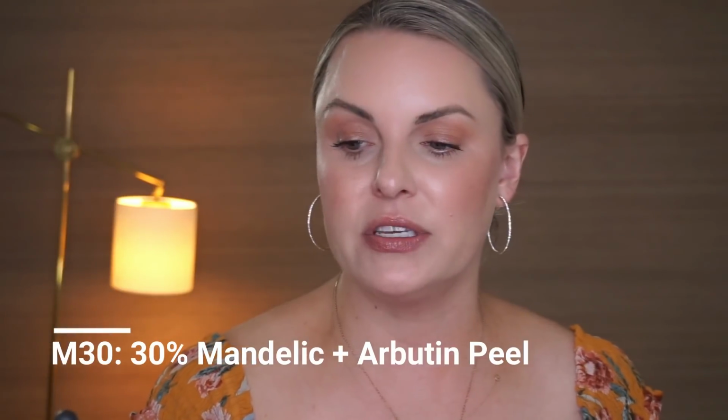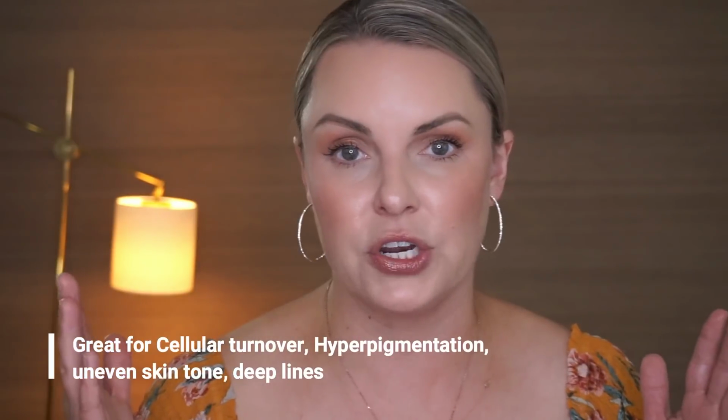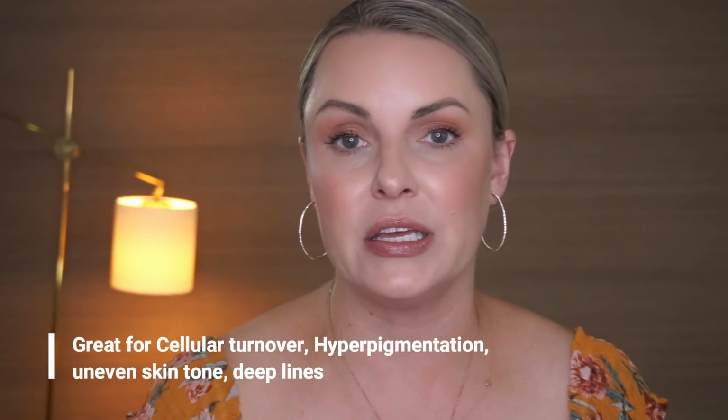All right, so let's start with the peels that I recommend. I actually use a whole host of Lemieux peels, okay? These peels are self-neutralizing, so you don't have to have any neutralizing agent in them. My favorite peel to use for hyperpigmentation is the M30 by Lemieux, and this is mandelic acid and arbutin. It's a peel solution, they call it. Basically, arbutin is a melanocyte inhibitor, which means that it inhibits pigment formation on the skin. And arbutin is also a safer alternative to hydroquinone.